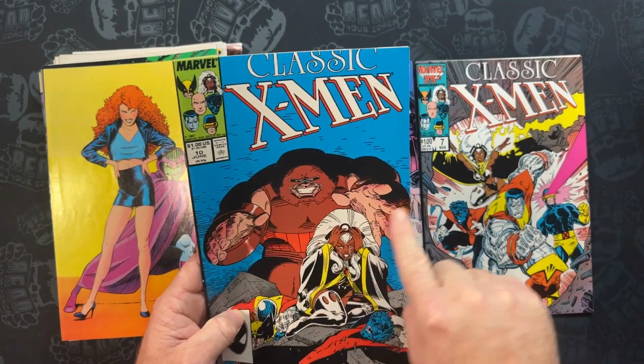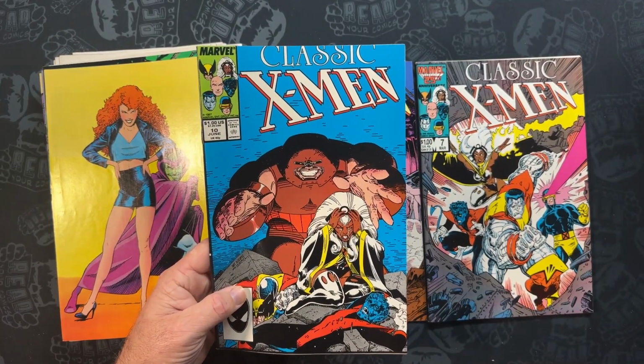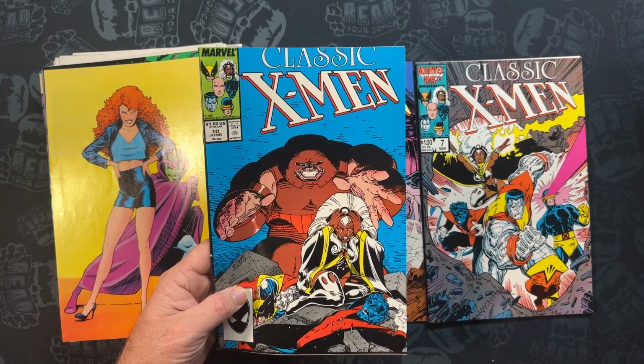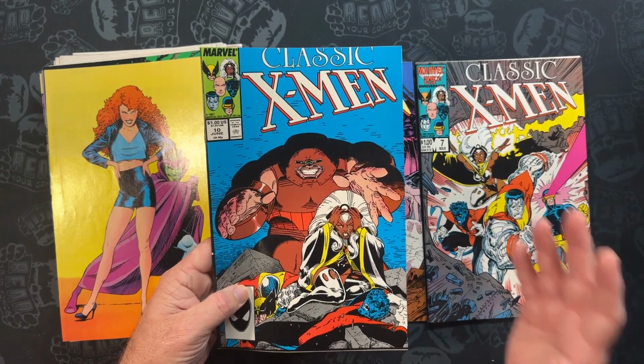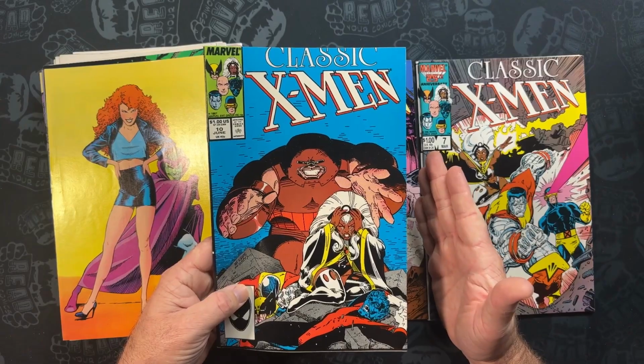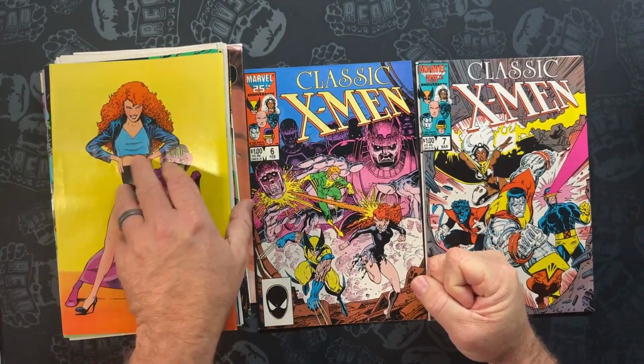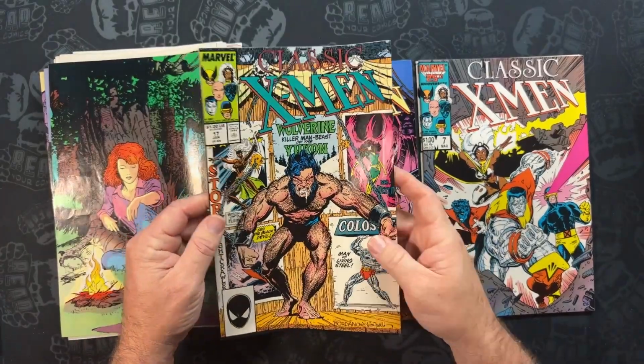This kind of reminds me of John Romita Jr. I think what's coming to mind when I look at this is that Spider-Man cover where he takes on Juggernaut, and it just makes me think of that. So I think that's why I like this one so much. But is it a top 10 cover for these classic X-Men? No. Yes, this one is.